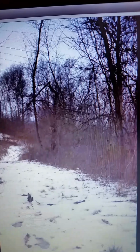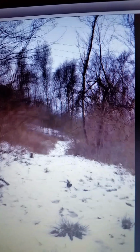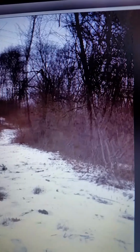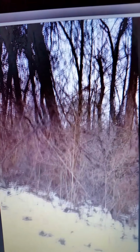And now the speed is reduced to 10%. And here we go. Now it's mid-jump and it's landing on the tree, and you can see its face becoming visible with the eyes. It turns its head over its left shoulder and then it goes out of frame.